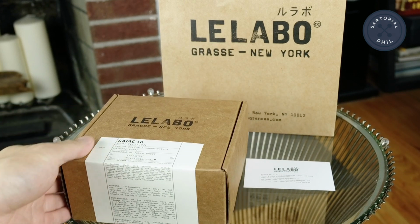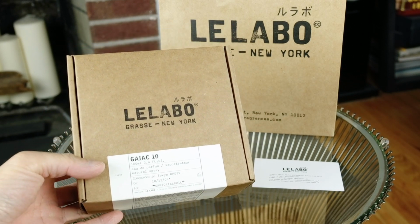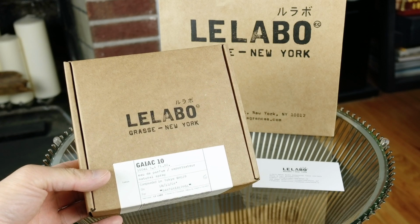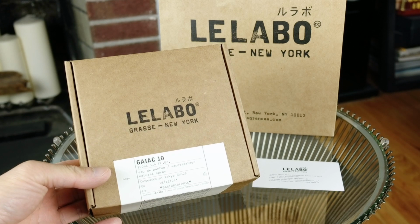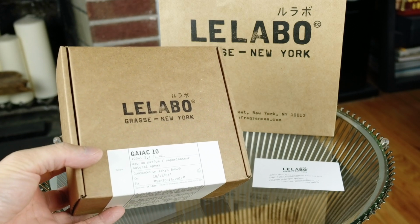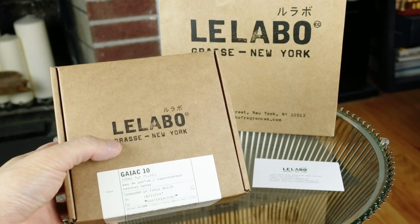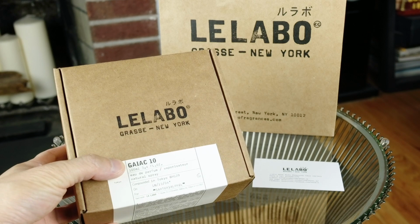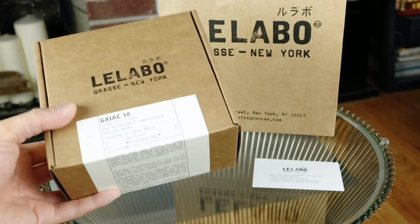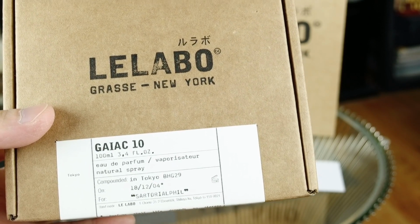I was actually looking online on the origin of the name, and I think this is the French spelling of an ingredient, which I'm assuming is the main ingredient in here. So the French pronunciation, I think, is Gaiac, and the English one, based on the flower or the plant that it comes from, should be pronounced Gaiac. I'm pretty sure since Labo is based in Grasse, which is in France and New York, I'm sure this is the French pronunciation, and it's spelled more like the French way, except there's supposed to be an accent mark on the I. But anyway, I got the 100 milliliter version, which translates to about 3.4 fluid ounce.